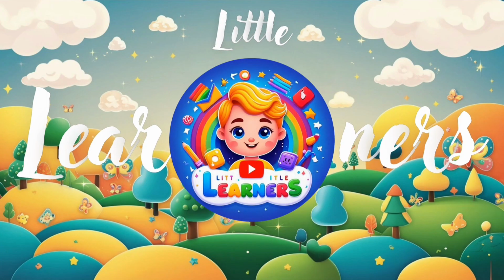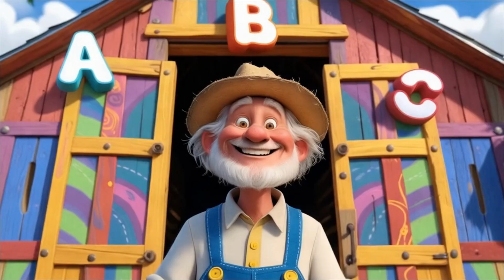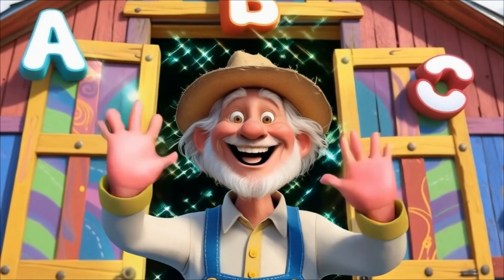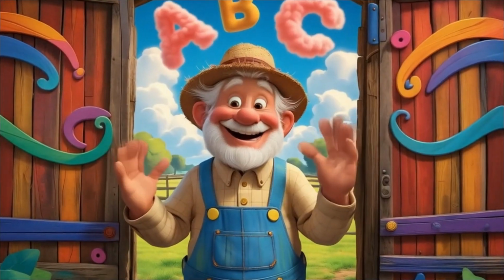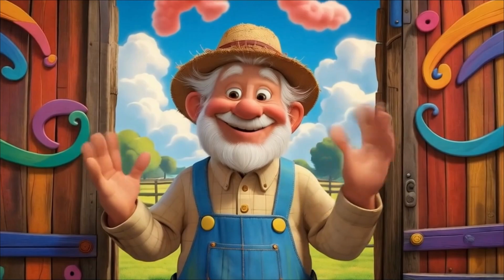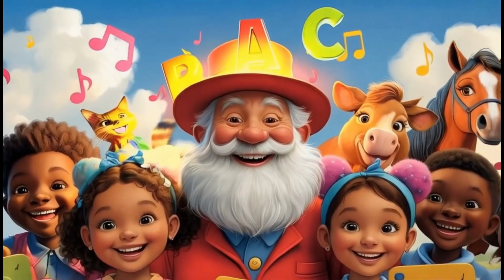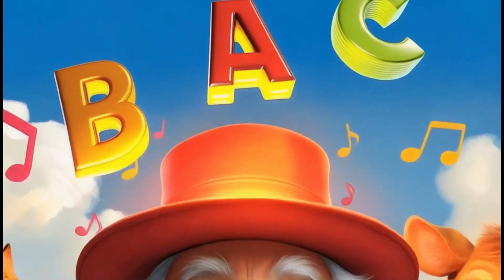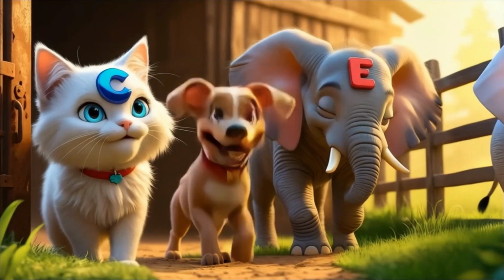Little learners. Old MacDonald had a sound, A, B, C, hooray! And with those sounds he taught some fun, come along and play. With an A here and a B there, here a C, there a D, everywhere an E.